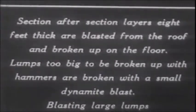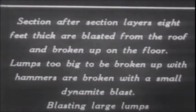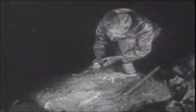Lumps too big to be broken up with hammers are broken with a small dynamite blast, blasting large lumps. This is how they would have had to drill big chunks in the stope. As you can see, it was a dirty job. Here you would put in a little stick of powder, tamp it down with this, put another little stick of powder, put the fuse in, a little bit of dirt on top, tamp it down, light it with his cap lamp, and run.